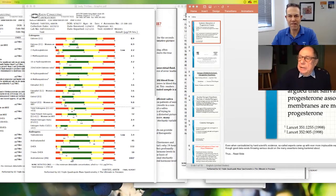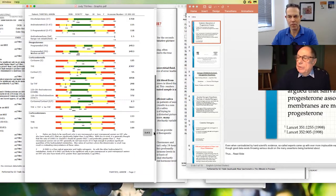First of all, I divide the report into estrogens, androgens, and corticosteroids. On the following page, this is an example of a graphic format. Some people like it, some people don't. Patients tend to like it because it's colorful. Frankly, for me, it's attractive, but not that easy to look at. So mostly what we do is we stick to our old format.